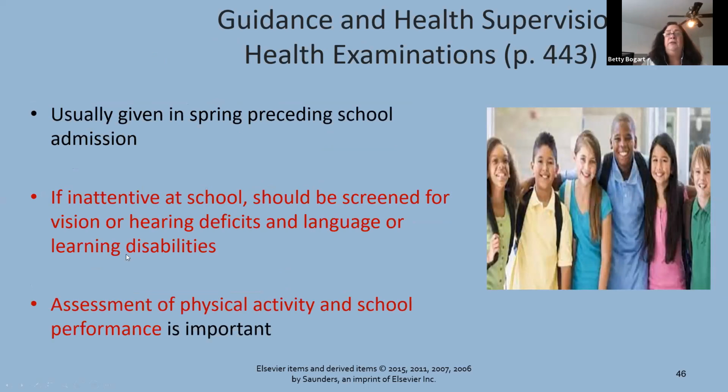So, guidance and health supervision and health examinations. Usually at age 12, they are given their physicals before school, right? And usually before kindergarten, first grade, all the way through, they're given that annual review. Always they need to be screened for hearing and vision and language. We know hearing and language go together. If you can't hear well, your speech isn't going to be good. So we look for those learning disabilities.